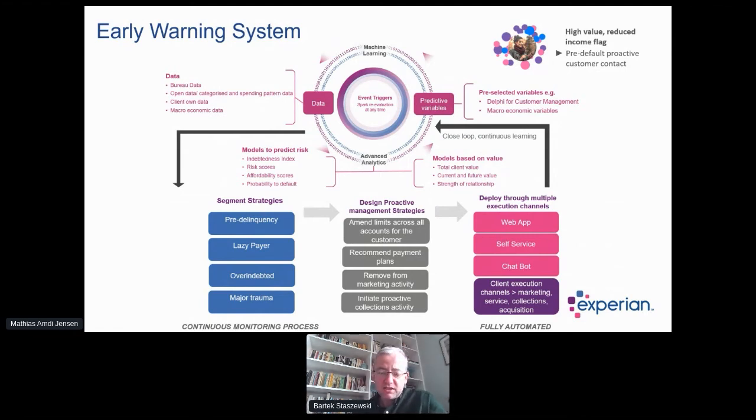Early warning is an ecosystem of models and infrastructure and data management that allows you to identify any potential risk quicker and to apply the better treatment and the most optimal treatment and strategy towards the customers. And of course, from early warning, we can go to the next slide.